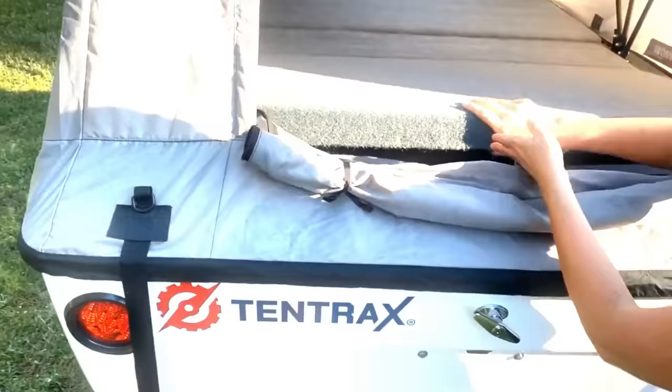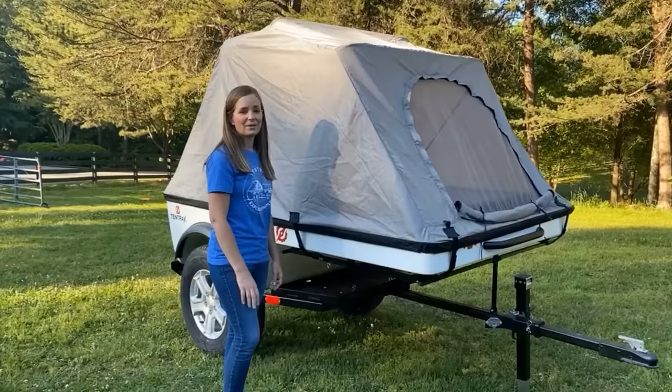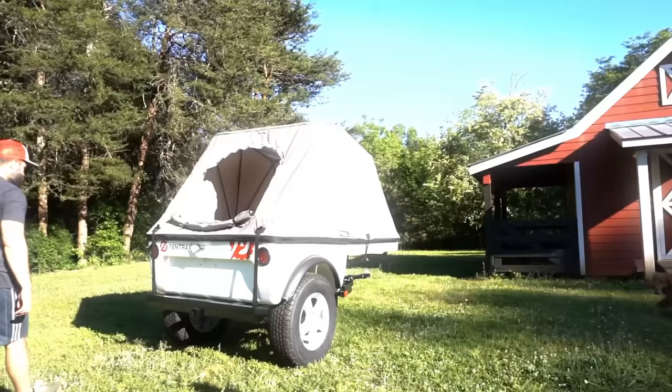Given the size of the model, the interior is minimalist. Under the waterproof UV mold-resistant tent lies a double bed with foam padding and a lockable 35 cubic foot cargo compartment.